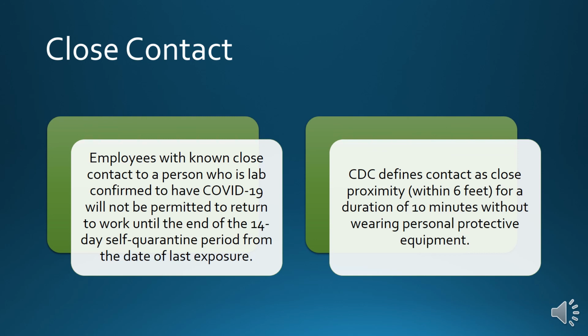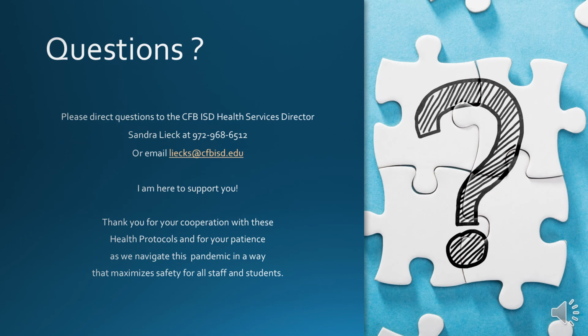Another question that has arisen is, well, what is close contact? So employees with a known close contact to a person with lab-confirmed COVID-19 will not be permitted to return to work until the end of the 14-day self-quarantine period from the date of last exposure. And CDC defines close contact as close proximity within 6 feet for a duration of about 10 minutes or more without the wearing of personal protective equipment.